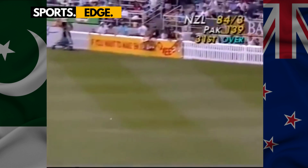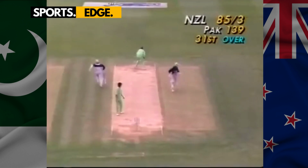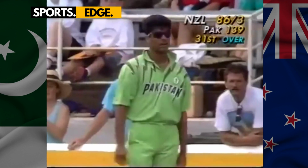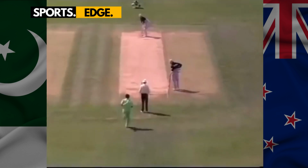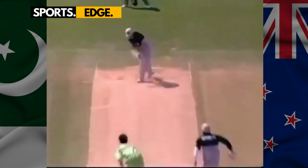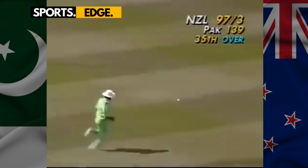Just turned around on the leg side. This is reasonably fine. He might come back for 2. Yes, he's decided to do that, and he's comfortably home. Well, New Zealand very comfortable. Javed, I think, will be looking for a magnificent catch or a run out. Something sensational. There's a lovely shot from Martin Crowe.